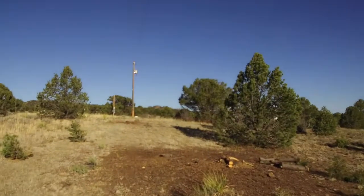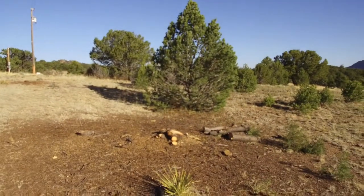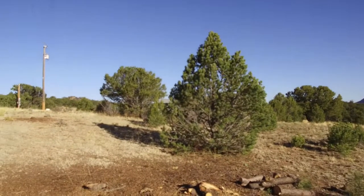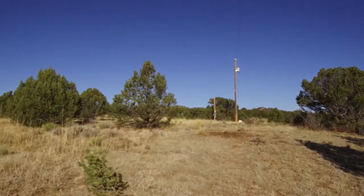They were no taller than this guy right there, and he's probably only about 12 feet tall. But at any rate, they got those out of there.